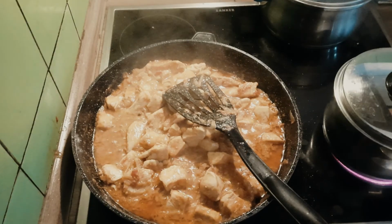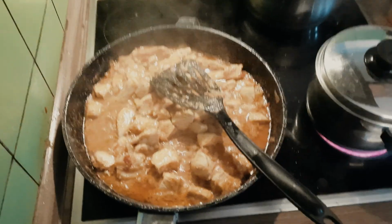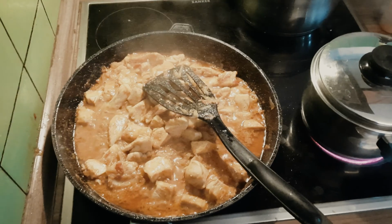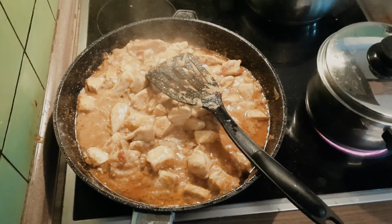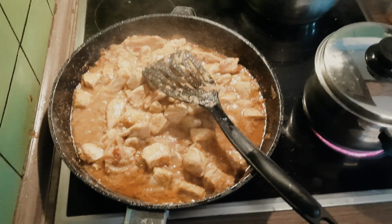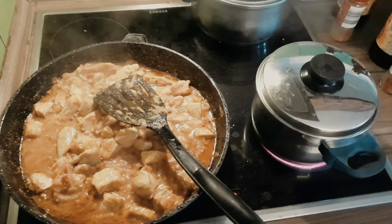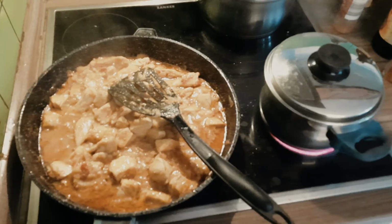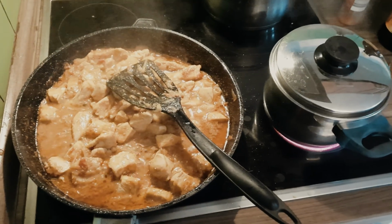So guys, right now I'm cooking this famous Pakistani dish biryani, and now I'm making the chicken masala of the biryani, and the rice is cooking right now. So let's see how it's going to turn out today.